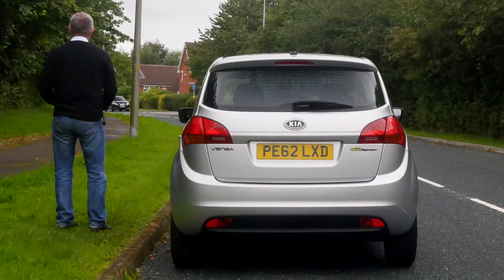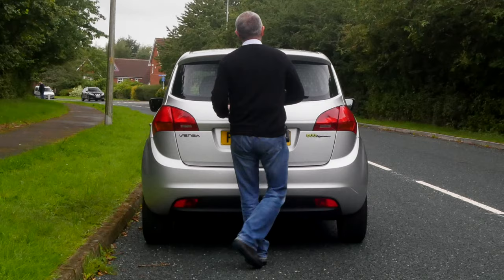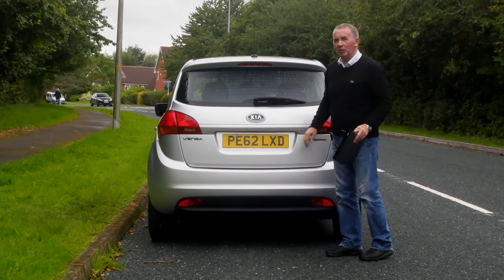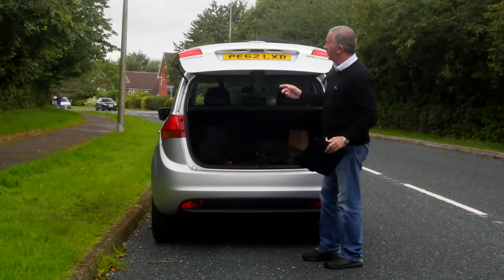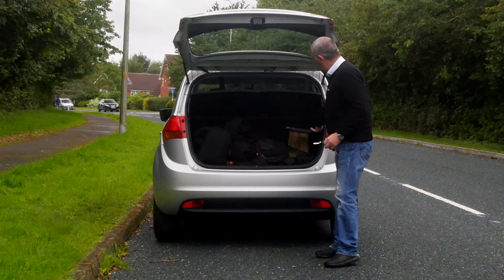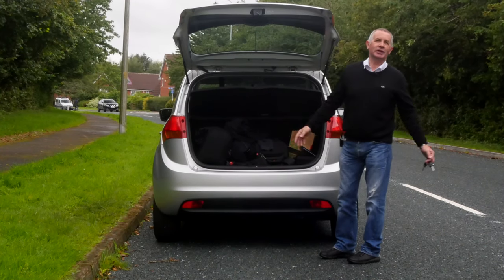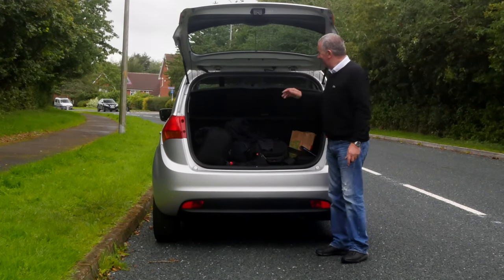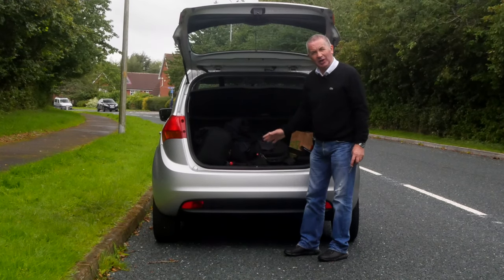So matte black window surrounds. It's an integrated roof spoiler there. Rear wash wipe. Underneath there, just there, electric boot release. Just put that in. 60-40 split rear seats. It's just started to throw it down now. It's rear load cover, and there's a hard boot floor.